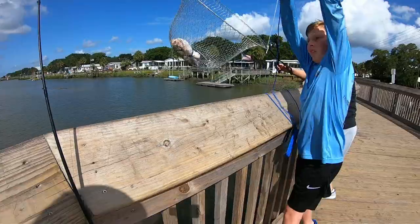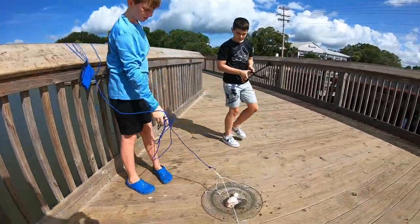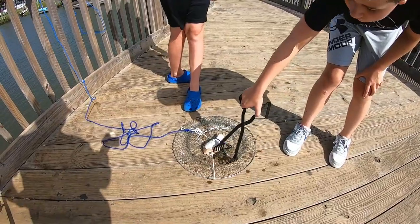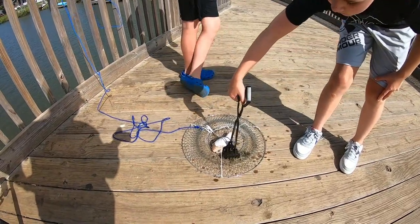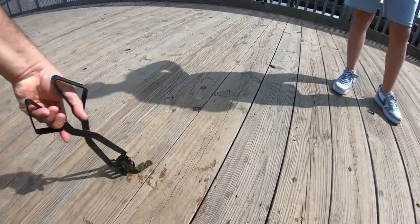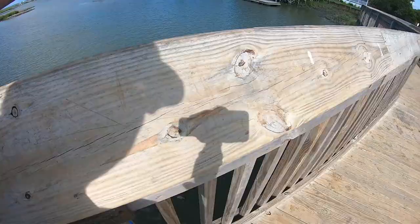Other items you may want to bring are a long-handled dip net to scoop your crabs out of the water and a ruler to measure the crabs. At the time of this video, you can only keep crabs that are 5 inches across from spine to spine. Be sure to throw back any females that have eggs, as you cannot keep them.